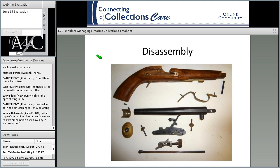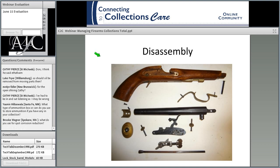An example of a muzzle loader that's been taken apart. And you can see I just did the major pieces here that are held with screws. It's a little more involved to take out a trigger assembly. You need some punches, so that's probably left for full treatment. Same thing with the lock here. The mainspring is still left, and all the sears and tumblers are left in place.